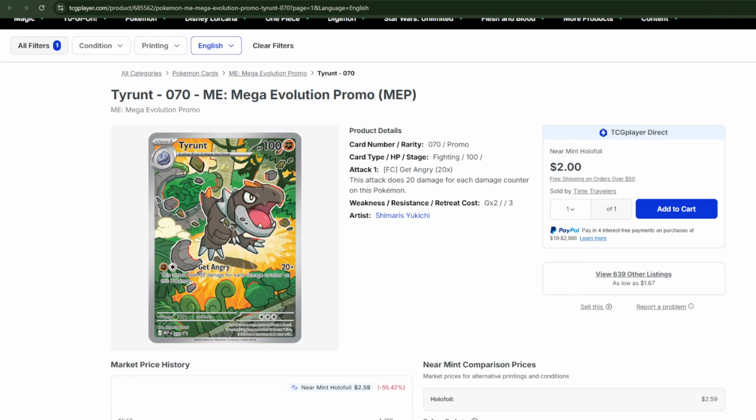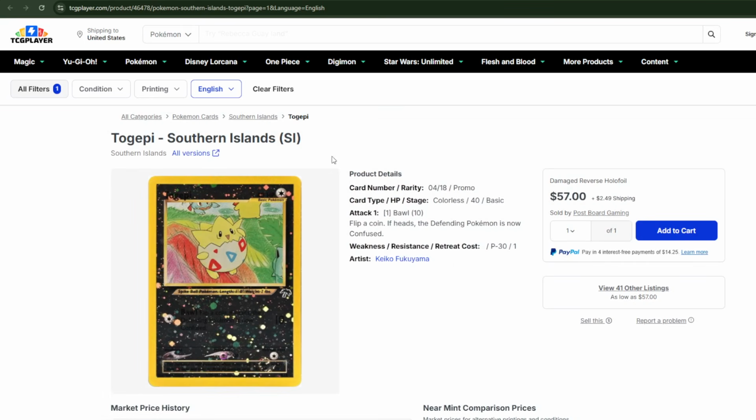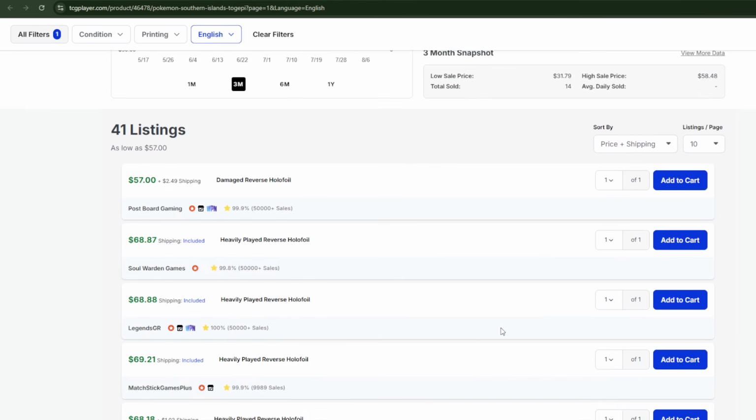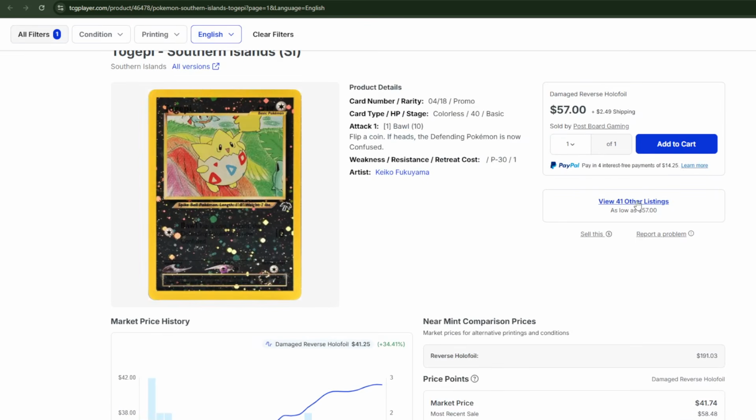And here's another really good example, going way back. Togepi Southern Islands, near mint, $200 card. And another thing you'll find is as time goes on, there's significantly fewer listings, only 41 on the market. Obviously here we're looking at damage, so we're not going to look at the market price history, but I just wanted to use this as a quick comparison that with the really, really old cards, as time goes on, the number of sellers continues to go down. And as a result, the prices go up.